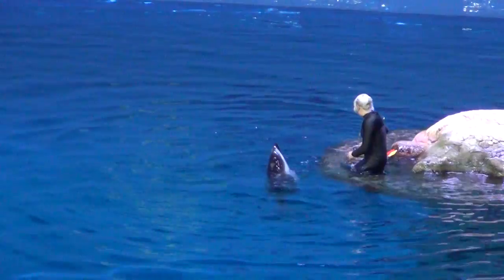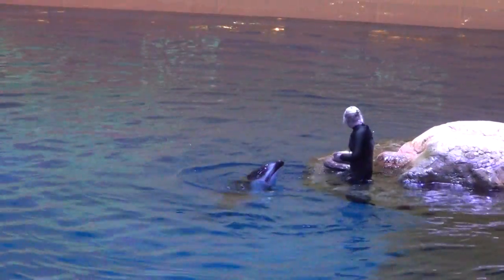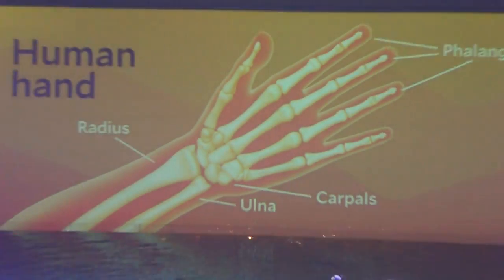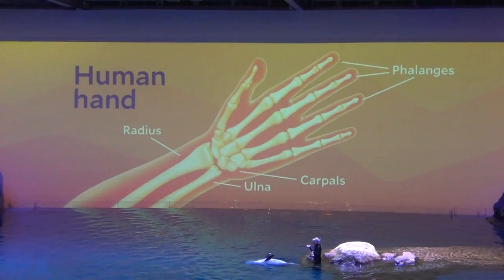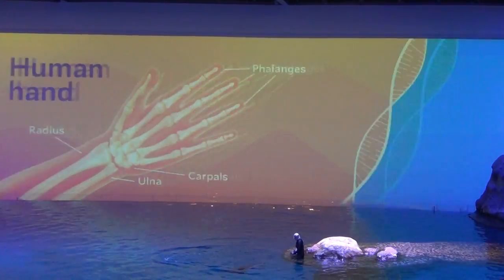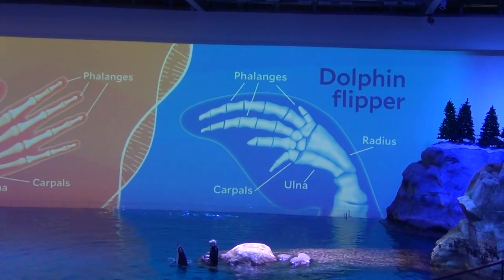If you could, raise an arm and hand up in the air for me for a moment. On the screen, you see an x-ray of a human arm and hand. Go ahead and see if you can feel the bones that are pictured in your wrist and palm, all the way to your fingertips. Yeah, great. Now, on your right, there's an x-ray of a dolphin's pectoral flipper.